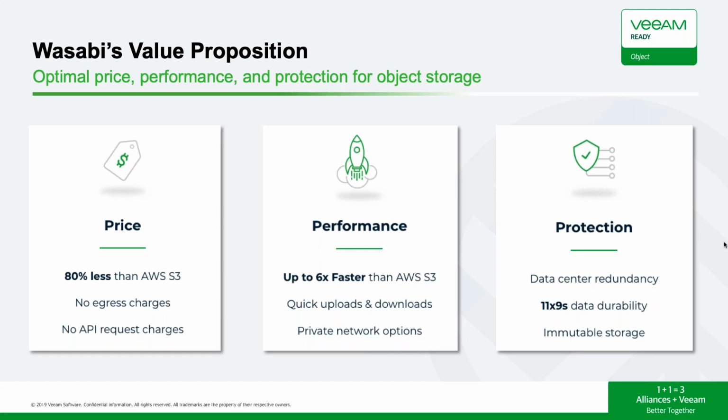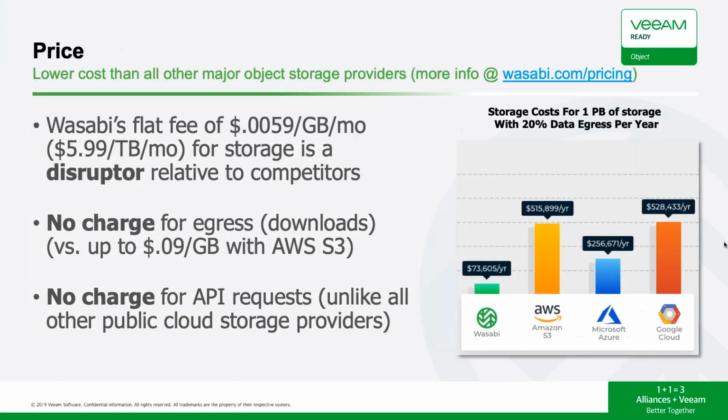And then certainly data protection. If you're considering the embrace of public cloud object storage, you want to make sure you have the appropriate redundancy capabilities in place. There's the discussion around data durability. 11 nines of data durability is kind of the gold standard when you're talking about public cloud. And then certainly immutable storage. So in some businesses, the concept of write once or read many times, or WORM storage, making sure that no one can modify, either intentionally or accidentally, any storage you may keep in the storage repository, is a very important feature. So let's drill down a little bit more into each of these value proposition areas.